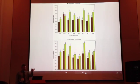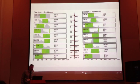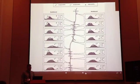So you can look at that and say that there's pretty good progression on an arterial. But now we're starting to draw pictures like this, which show you when in the cycle the light is green, and the gray part shows you when the traffic is arriving. So basically the more that green covers the gray, the better off you are in terms of progression in both directions.